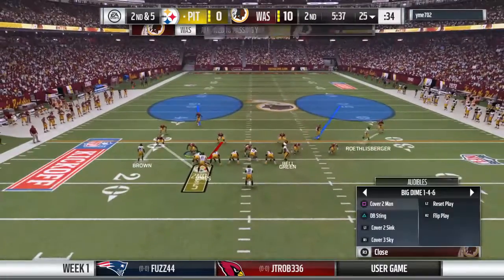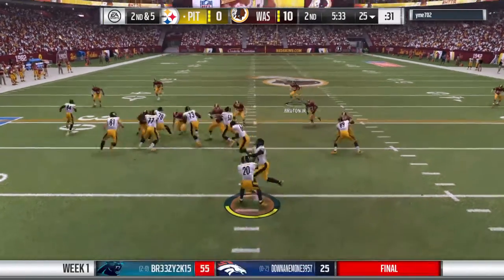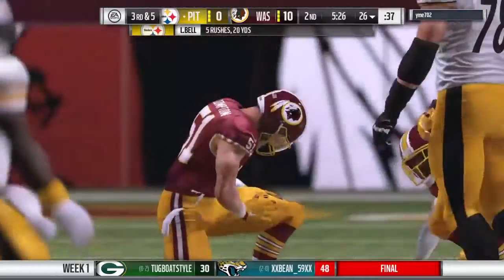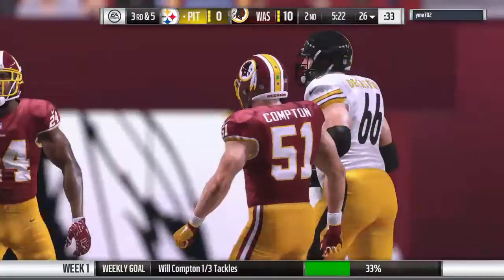Give the tackle there to Josh Norman. And that's exactly what you want on a 1st down run. Pick up 5 yards, bring up 2nd and 5. The defensive line, though, they've got to figure out a way to out-leverage the guys up front because the offensive line is winning at the point of attack. The linebacker, William Compton, in on the tackle.